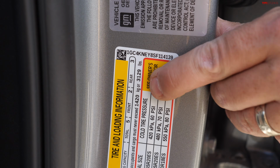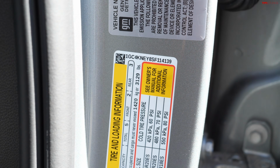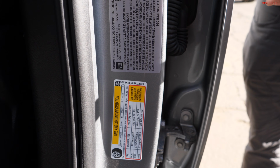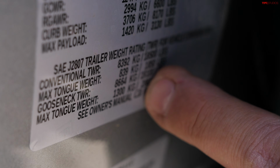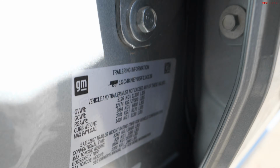The payload on this particular truck is 3,129 pounds. Not bad, right? No, it's a good number, especially for a four-wheel drive big 3/4 ton truck like this. And then also the gooseneck rating, you can see here: 19,100. But it's an approximation for a similar truck, equipped the same way.